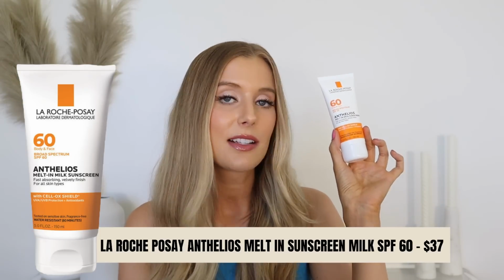This is an SPF 60 that is water and sweat resistant for up to 80 minutes. I will make sure to call that out for each of these sunscreens in the event that you are on the hunt for one that is. Obviously, that is ideal if you're going to be outside, especially during these really hot, humid, warm weather months. For me personally, if I'm just inside working all day, I'm totally fine with a sunscreen that is not water and sweat resistant. But let's say I'm going to go on a run, long walk outside, then I want to make sure I'm using a sunscreen that is.